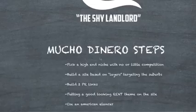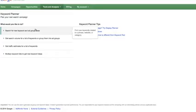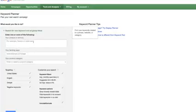So I want to go through this first step with you. All right, so I'm going to hop over to the keyword planner, the little brother of the keyword tool. So let's hop over there real quick. All right, guys, so we're in the keyword planner, Google's latest abomination. And what I'm going to do, I'm just going to type in rhinoplasty Plano, all right?